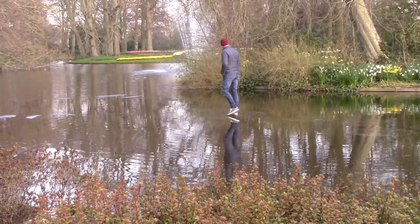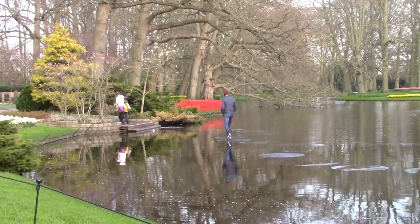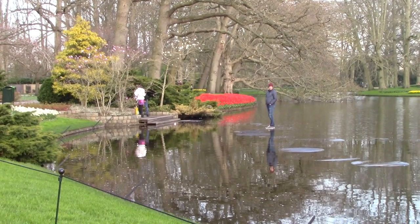Look at that guy over there walking on water. I bet my kids would love to try that. There are actually stepping stones just below the surface of the water, and I would have a go, but I don't want to get wet feet for the return journey on the buses and the plane.